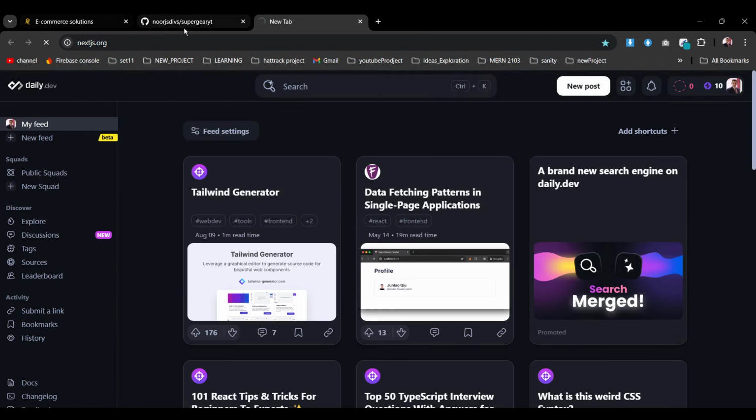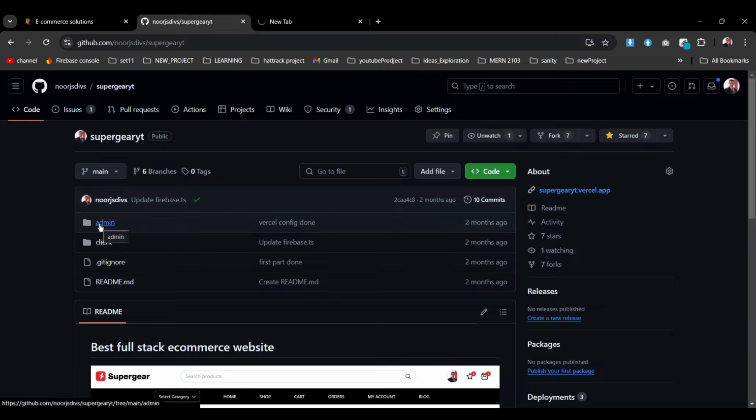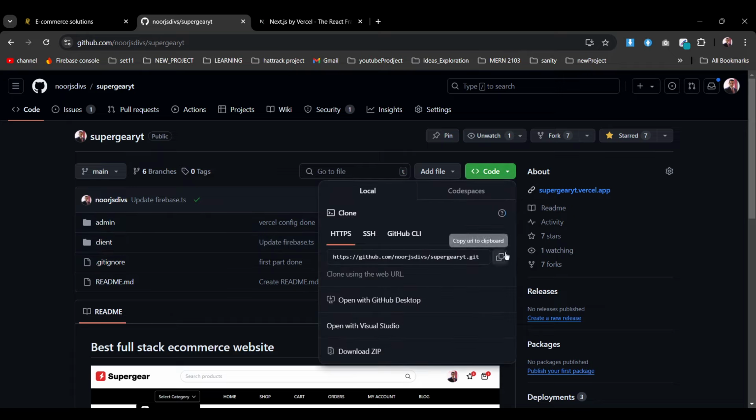As you see, we have two separate folders. One is for the admin, one is for the client. But if we are going to use Nextjs, we can probably mix the two portions into a single application. So first thing, how you can have that application within your local host, you just need to clone it from here, right?